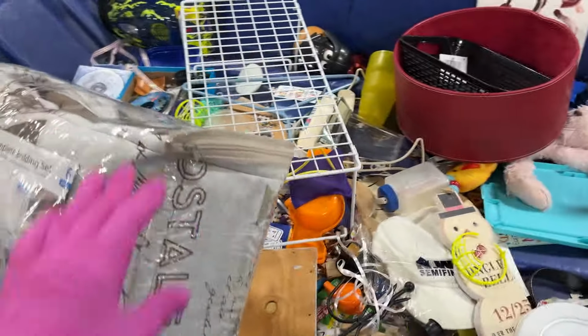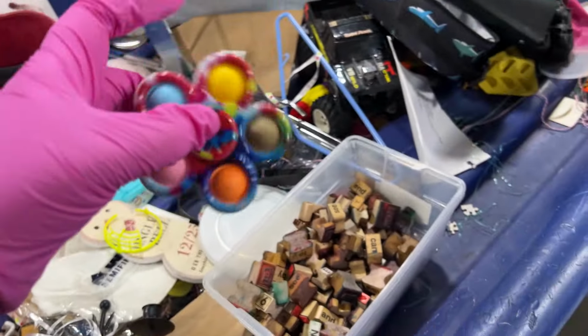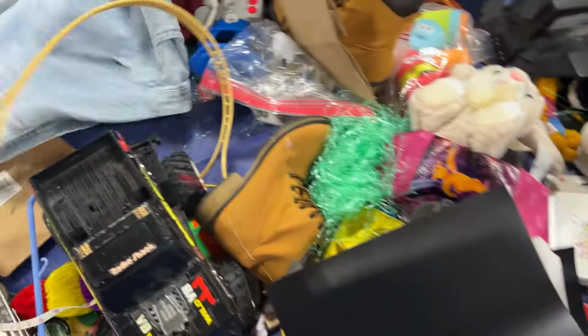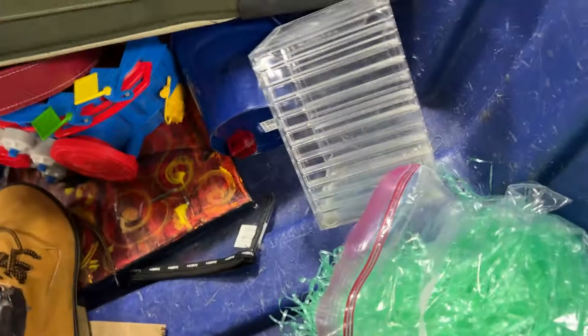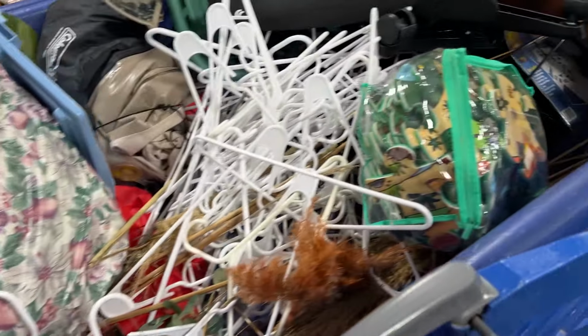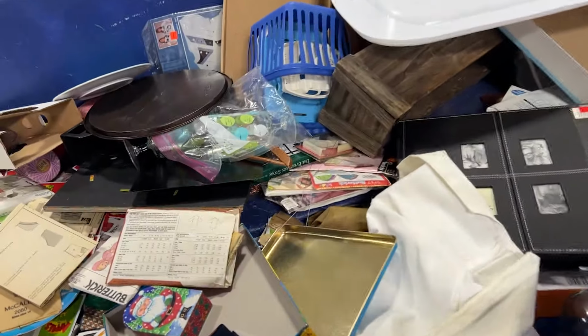Alright, we gotta get serious because it looks like it's limited stock here. They are taking away bins. This would have been the latest. Oh, didn't mean to pull that off there. Okay. Hangers. That's probably why I said limited selection. Oh. Okay.